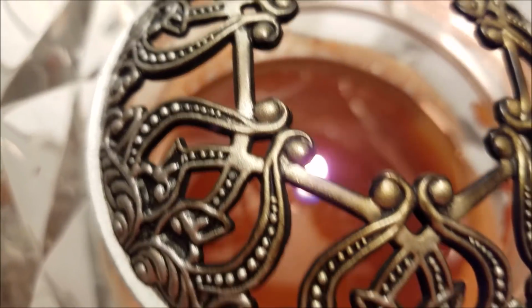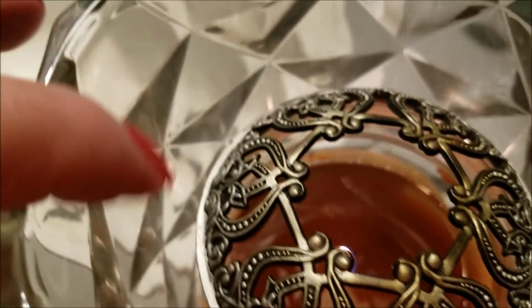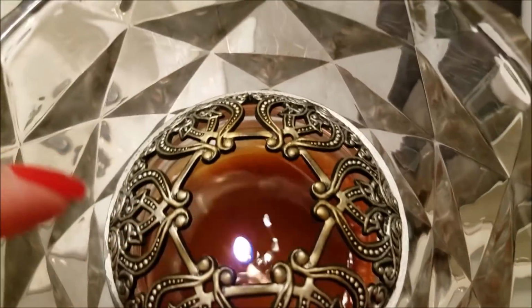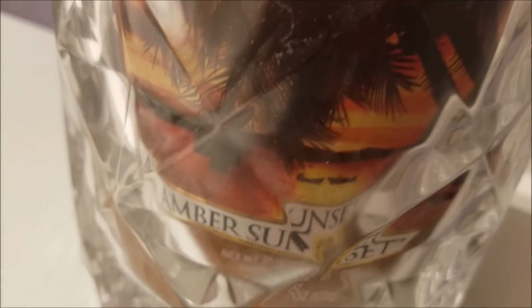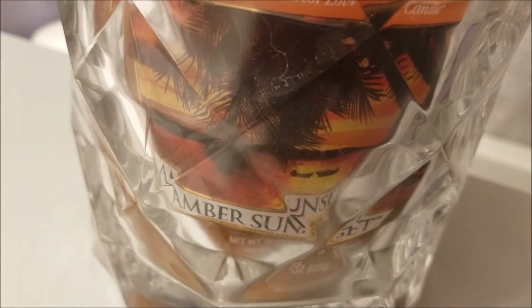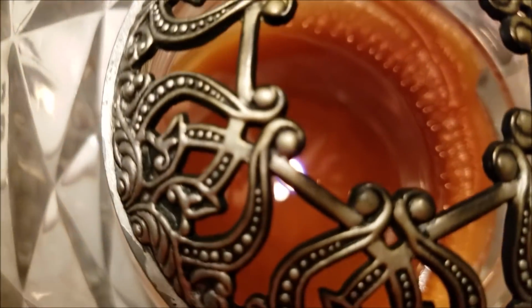This is Amber Moon, and I don't know if you can see, it's got a gorgeous label. Let me see if I can find the label. Yeah, gorgeous label. Oh, Amber Sunset. I'm sorry, I got the name wrong. Amber Sunset. Beautiful label.